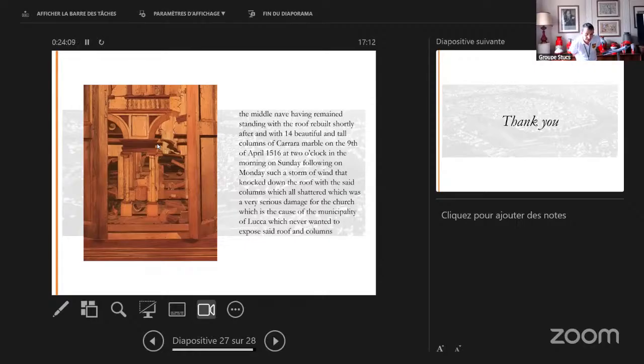The middle nave remained standing, with the roof rebuilt shorter afterward and with 14 beautiful, tall columns of Carrara marble. On the 9th of April 1516, at 2 o'clock in the morning on Sunday, following on Monday, there was such a storm of wind that it knocked down the roof with the said columns, which all shattered. This was very serious damage for the church. This is the cause of the municipality of Lucca, which never wanted to expose said roof and columns.